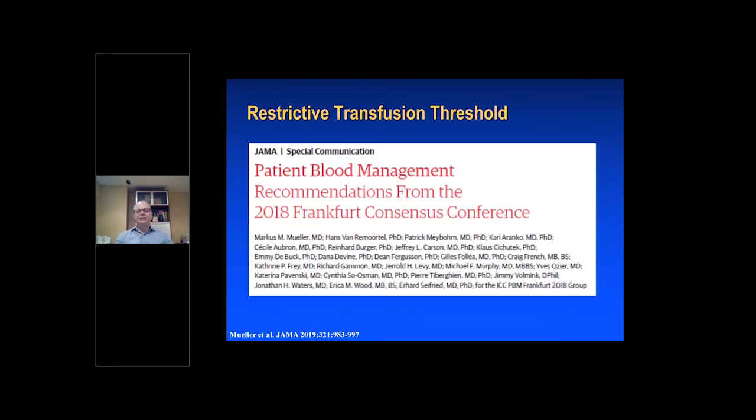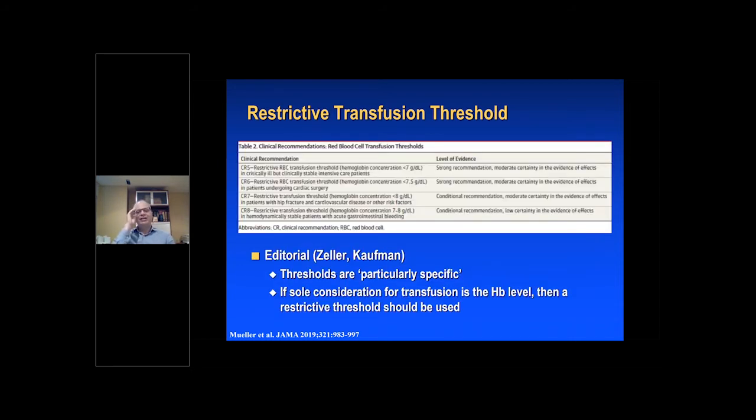Now moving on to the restrictive transfusion threshold. So I've got here the recommendations from the consensus conference that was published in JAMA 2 years ago now. And basically, this is the table of recommendations. As you can see, they have various patient populations. And what stands out there is that they have various thresholds that aren't that much different.